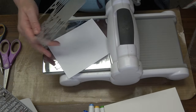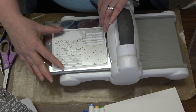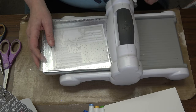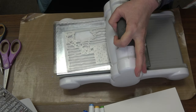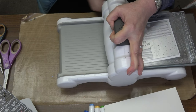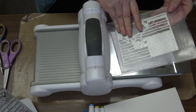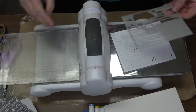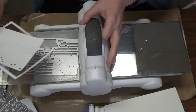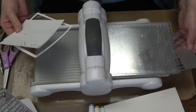I'm gonna put my basic white paper down. Nothing special about my white paper. I'm using, I think, 100 pound white paper, and I'm gonna send it on through. And I am gonna rotate at the end just because it's easier to do a quick rotate. Oh, but it came right out. Let's see. Oh, maybe I don't have to rotate. It popped right out. And I'm gonna, let's see, send it on back.